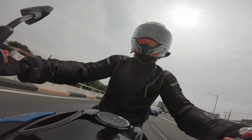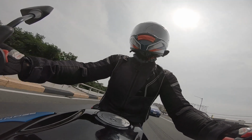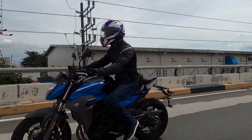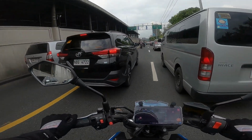So as I said earlier, the seating position is aggressive. You do feel like you're in attack mode. It does feel empowering and pretty good while you're at speed. However, at low speeds, if you're not used to the weight, filtering might be a little bit of a problem.